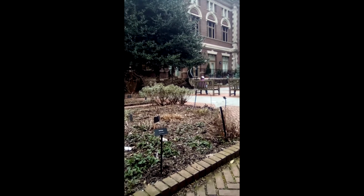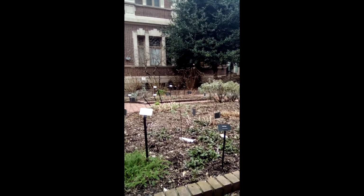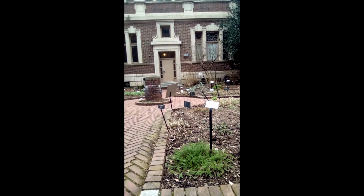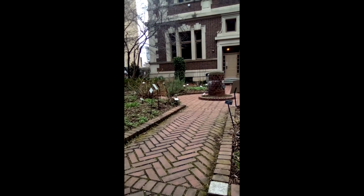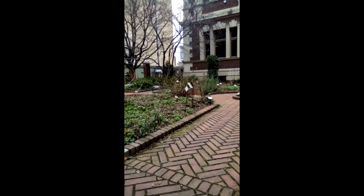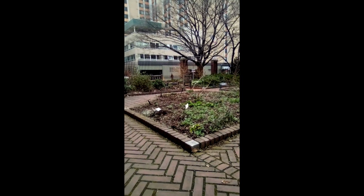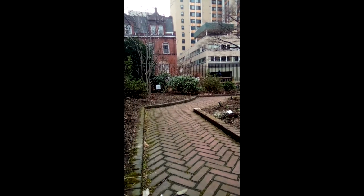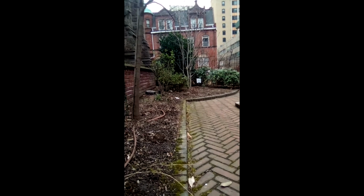And in front of me is the section of the garden that is full of medicinal herbs, some of which are still in active use and some of which are no longer used, at least not in the same way that they were used during Benjamin Rush's time in the late 18th and early 19th century. Benjamin Rush was one of the signers of the Declaration of Independence here in Philadelphia, which is where this museum is located, and this garden.